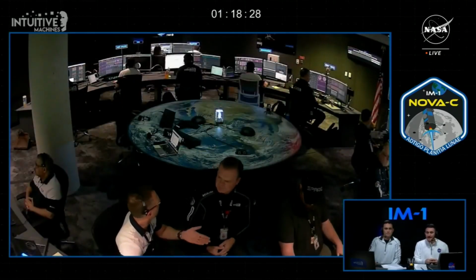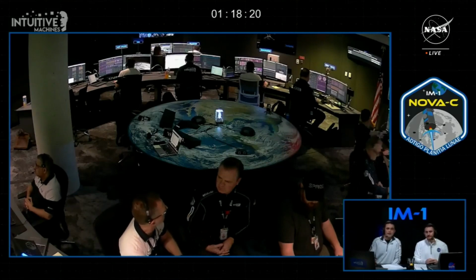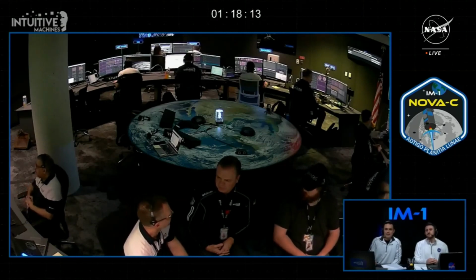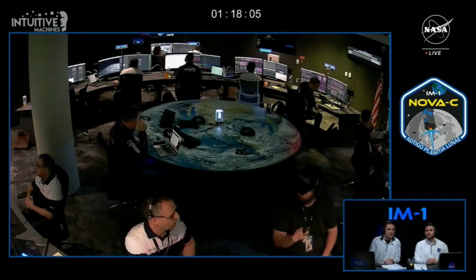Nova-C's current trajectory has it continuing to decrease its altitude over the next hour until the braking burn called powered descent initiation. Again, the landing time is expected at 5:24 p.m. Central Standard Time, 6:24 p.m. Eastern. The countdown clock at the top of your screen is counting down to the time that we expect to remove, and we expect to remove the countdown clock approximately 2 minutes before the landing opportunity.